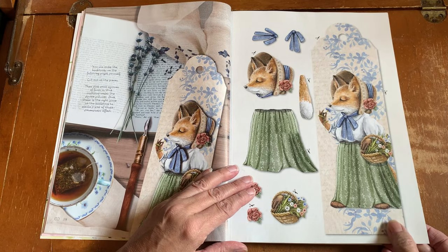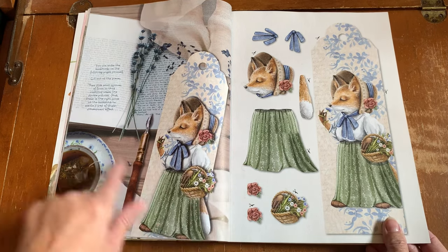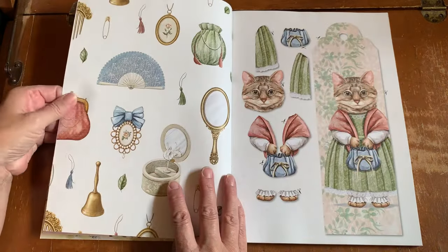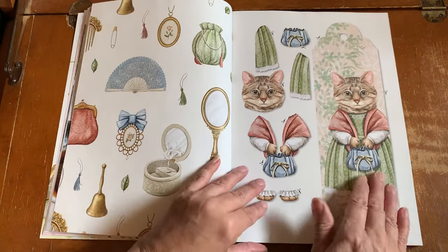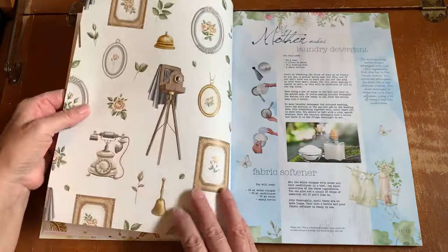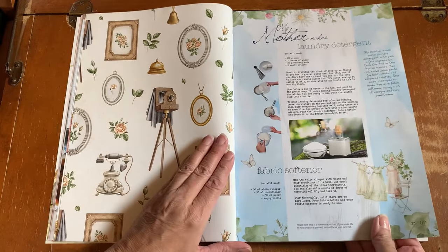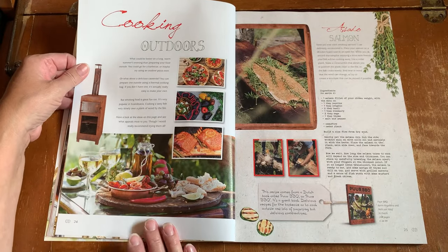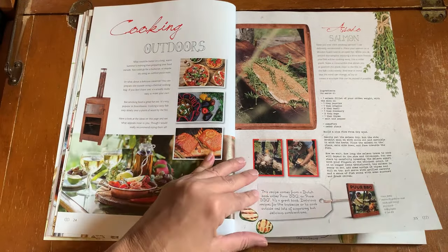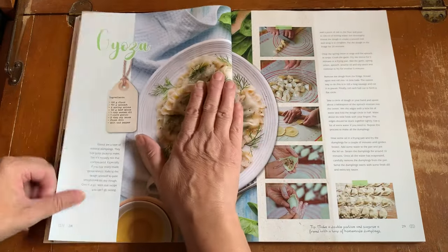Look at this. You can make a, I don't know if that's a door hanger. It's quite large. And it'll tell us in here once we read it what this is. So that's printed paper. You can also make a kitty cat one, and it's printed on the back. I read her magazine, and then I tear it up and do some fussy cutting. I love all the little things that we can use in our journals, and I'll show you how to do that.